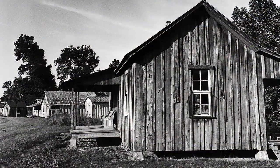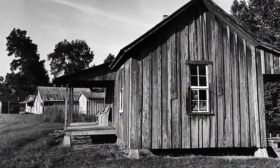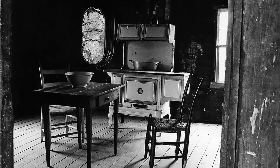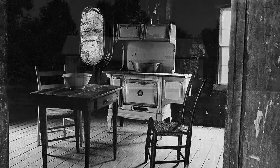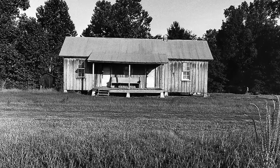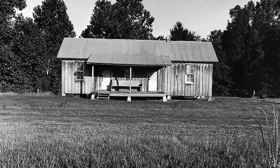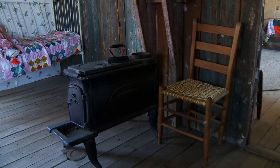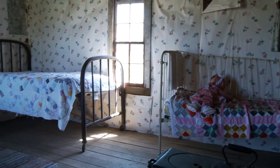Now let's compare those homes with several of the sharecropper or tenant houses. We have several varieties of tenant houses you can tour. Most of the tenant houses were very small and primitive, and several generations of the family would often live together. Some houses had dirt floors. Of course, the early ones had no electricity, and cooking and heating was done by wood-burning stoves. The mattresses were filled with straw.